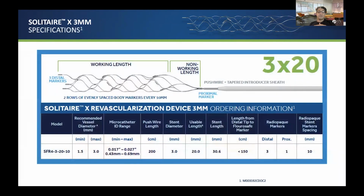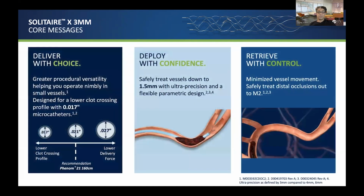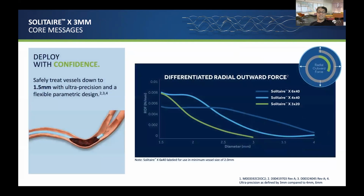And then the device itself really allows for usage in vessels from 1.5 to 3 millimeters, and the standard length is 20 millimeters, which is appropriate. Anything longer than that really becomes problematic in these distal vessels, which tend to be much more tortuous. And so you can use these in all different kinds of vessels with all different kinds of microcatheters, and it really allows you to get the clot out without too much excessive motion.